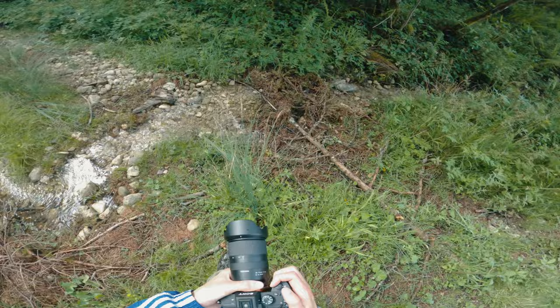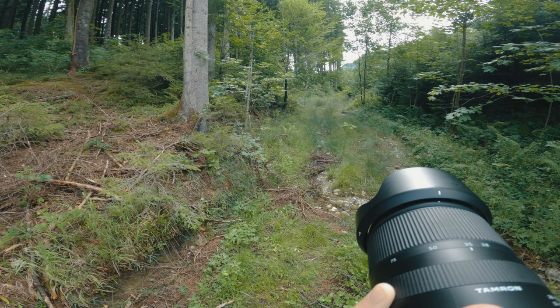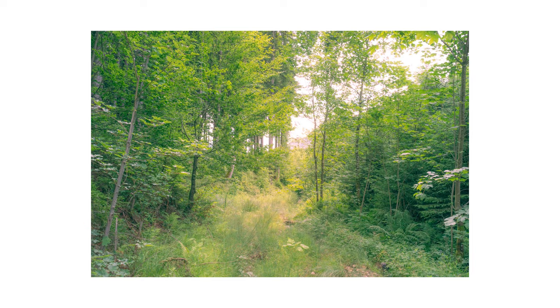As I walked a little further and looked back again, I decided to try the same shot again, but from this position, because I thought the composition would work a little better from here. And indeed, I think this one has some more depth thanks to the trees on the sides, which act as the foreground.